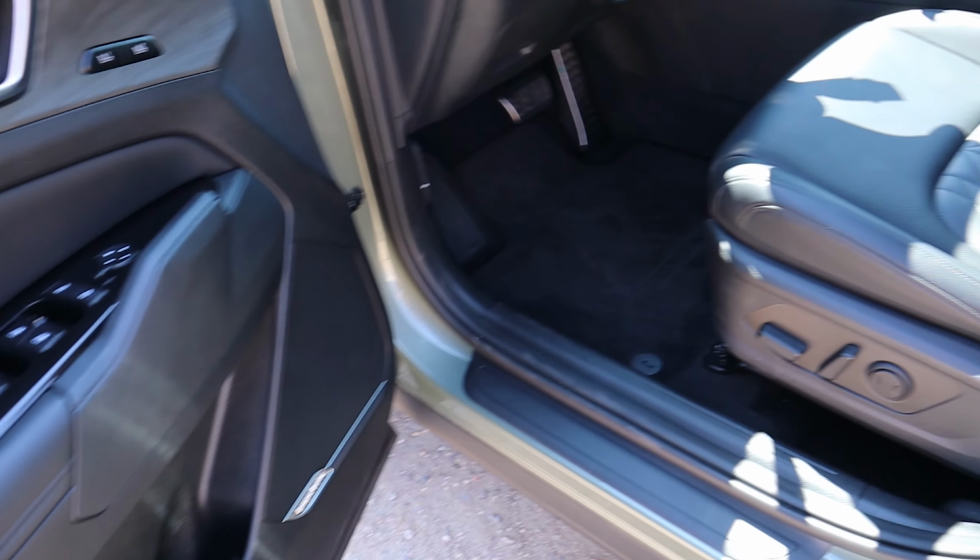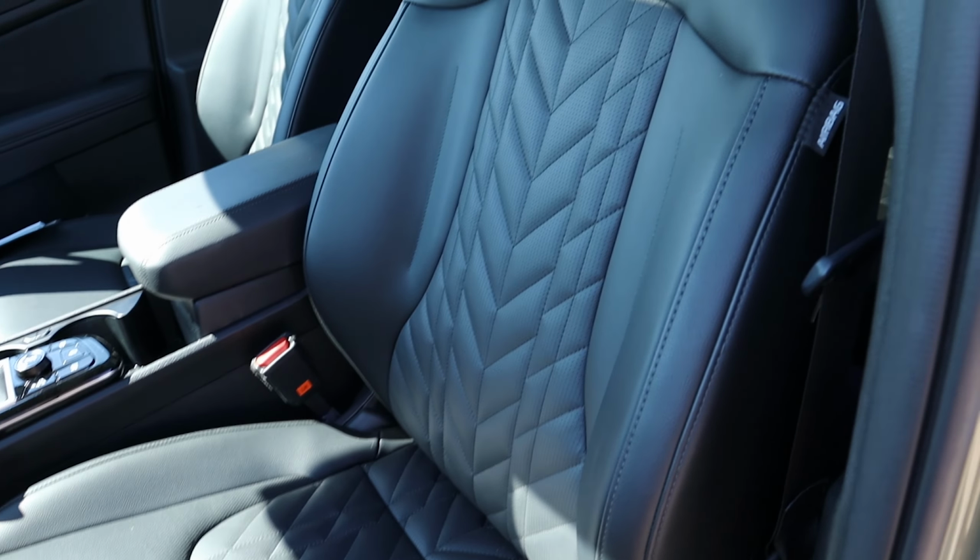And even the door handle, I mean, it's just like this aluminum look and feel to it. Just feels really nice. Not something you'd find in a typical compact crossover. And coming over to the seats, you have a texture and a quilted design to them, which is not something I've ever seen on a compact crossover.